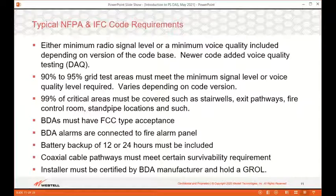So earlier versions of the code called for a minimum radio signal level, typically negative 95 dBm. That establishes an RF level. This number represents a radio signal strength suitable for reliable radio communications in almost all instances.